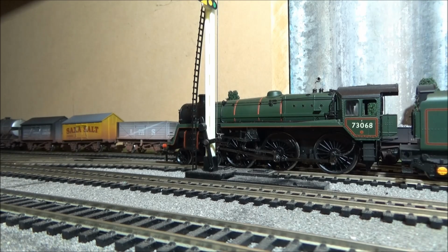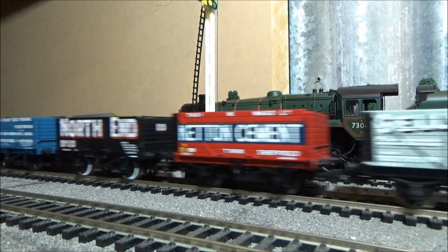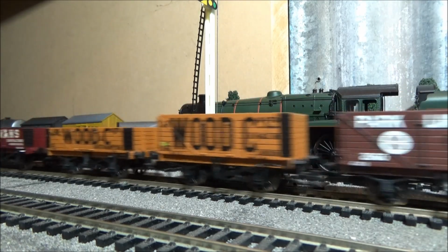Poor class 5 and the yard's looking a bit redundant at this point. It's been thrashed by an 0-6-0 Pecket. Absolutely hilarious.